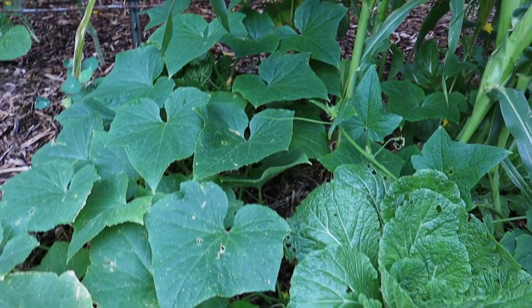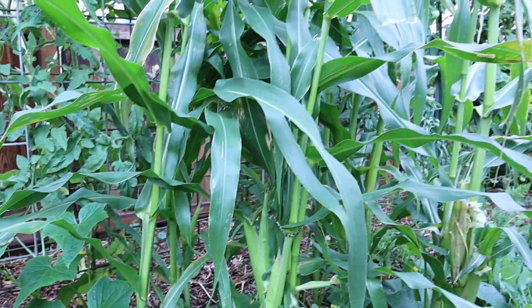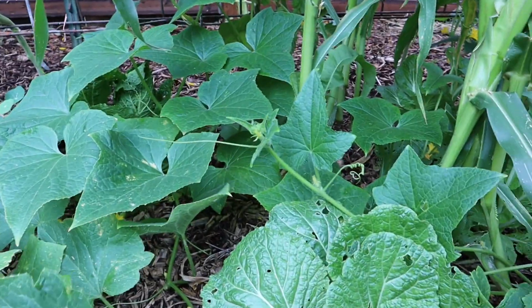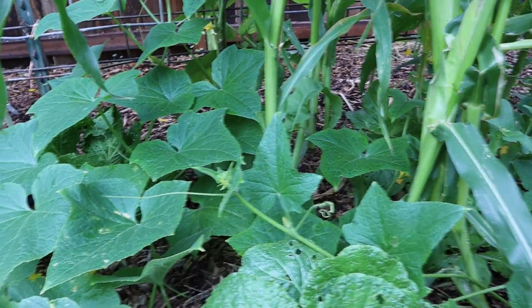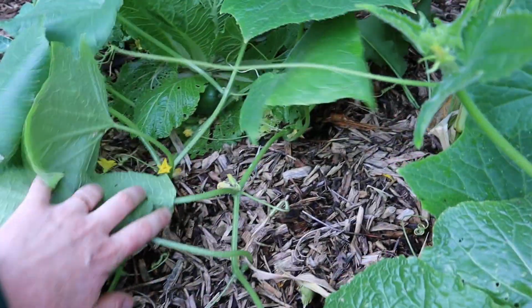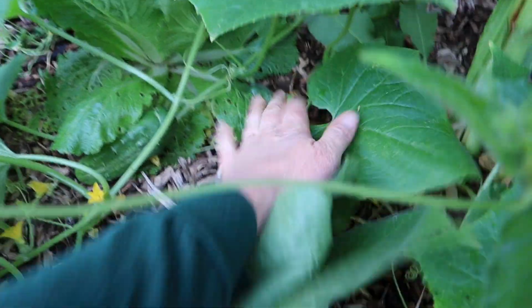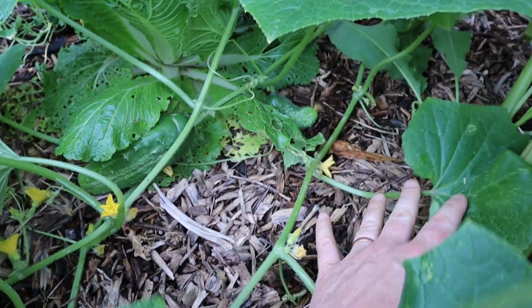The cucumbers have started taking off. They're overtaking the corn patch. Our corn didn't do the greatest. We did get a few ears off of it, but we weren't expecting much because we didn't plant a whole lot. But we have harvested some cucumbers. There's one right there that's hiding from us. That's gotten a little big. Ideally, you want to pick them when they're about that size.